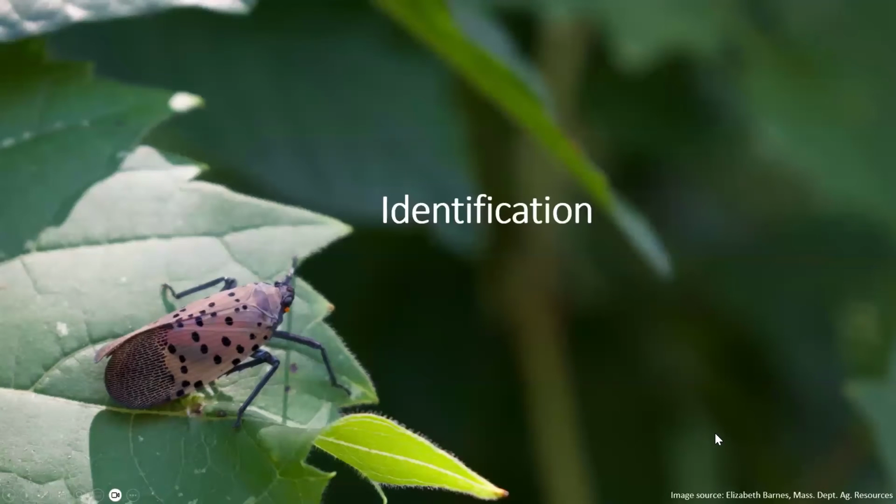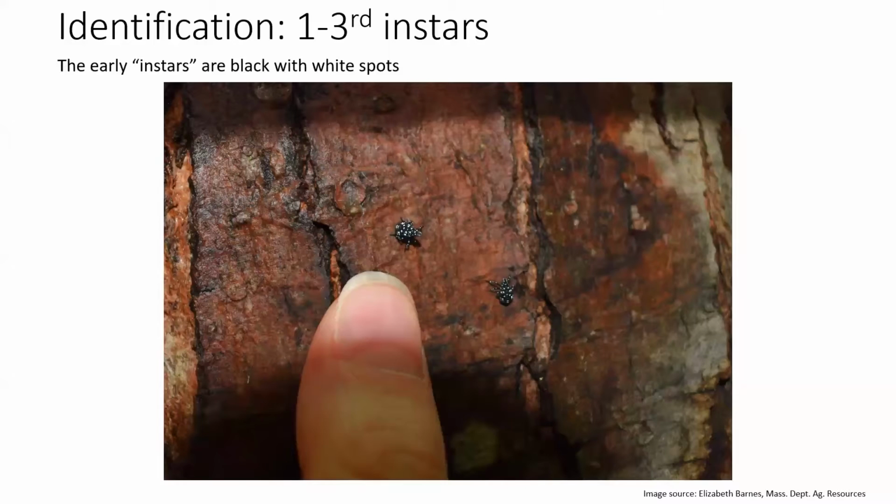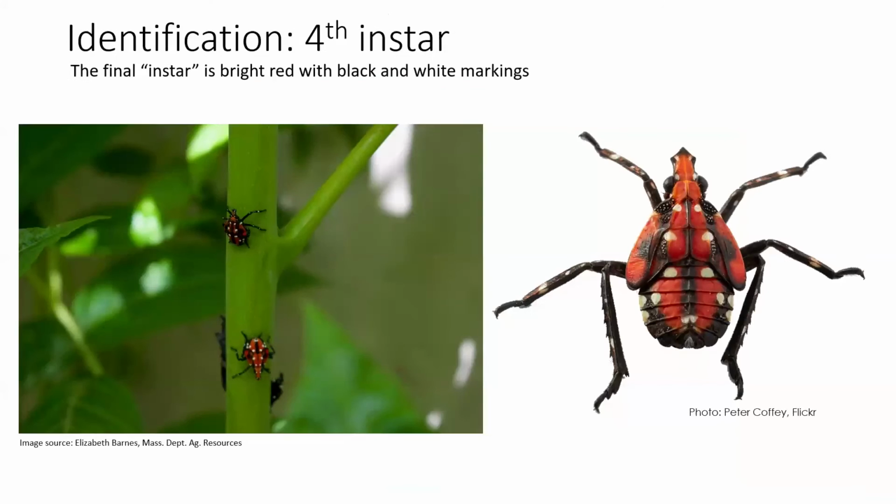Great. So to wrap things up, I'm just going to go over some quick information about identification and also what you should do if you see a lanternfly. This is starting out with the life stages you're more likely to see in the summer, but I wanted to share these just because in the next few months, you might start to see them. When they hatch out, they are black with white spots, and you can see here just how tiny they are. That's my thumb in the picture next to one of the newly hatched nymphs.